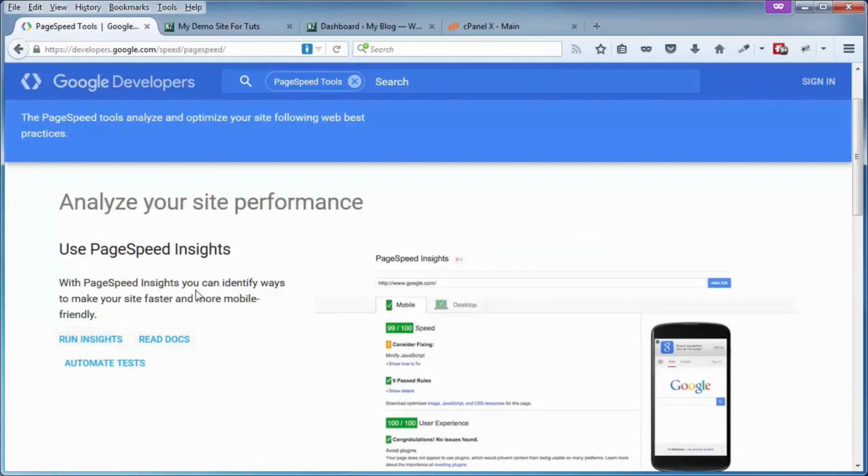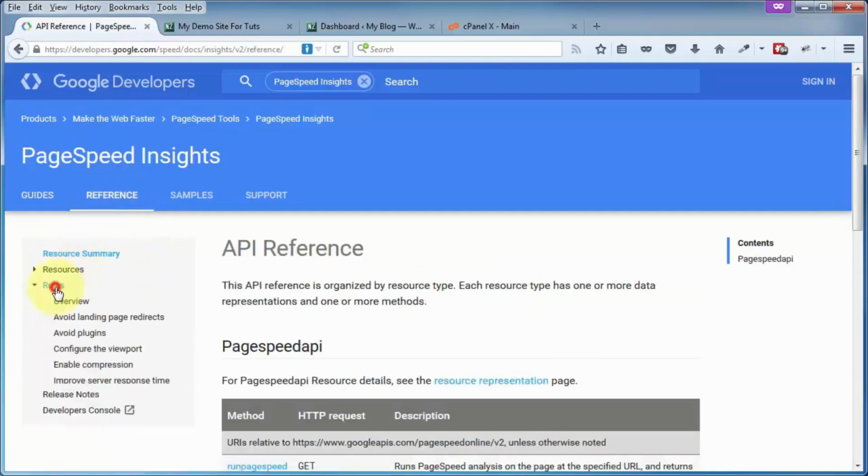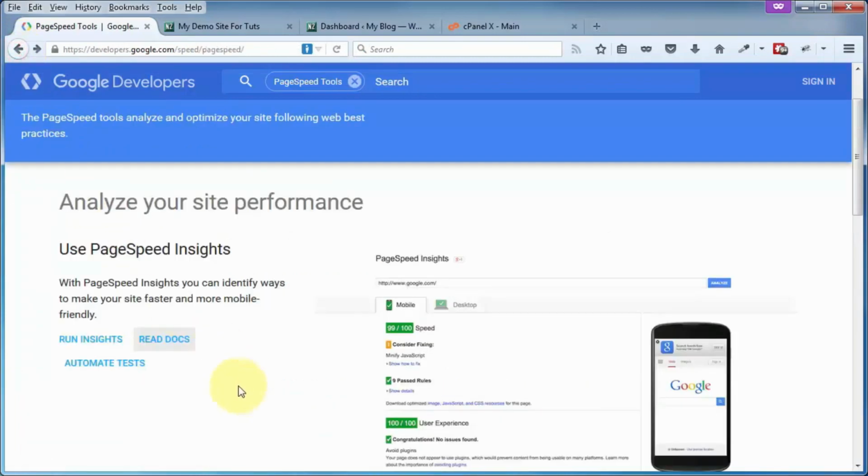Now, if you want to learn more about the inner workings of Insights and what they actually test for, go to Read Docs, click on Reference, and Rules over here in the left sidebar. And each one of these is a clickable link to tell you more about that particular rule that Insights tests for. But let's go on back here to Insights and give it a quick run.